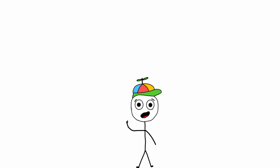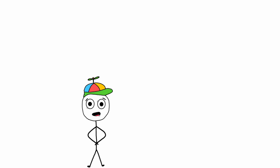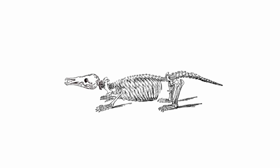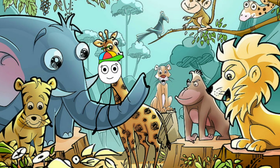The most unsettling aspect of the platypus skeleton is undoubtedly its beak-like structure, reminiscent of a duck's bill. Unlike most mammals, which possess traditional jaws and teeth, the platypus employs a keratinous beak to locate and capture its aquatic prey. In skeletal form, this beak takes on a macabre quality, resembling the jaws of some prehistoric creature preserved in the fossil record. Additionally, the platypus possesses venomous spurs on its hind legs, a feature absent in most mammals.